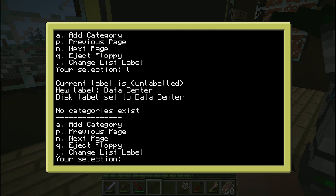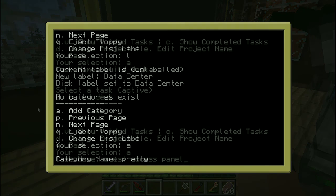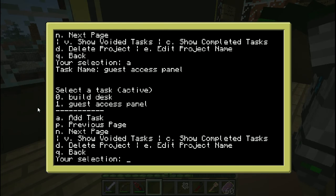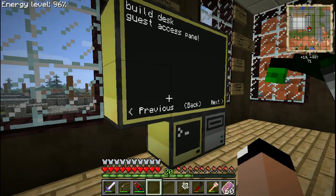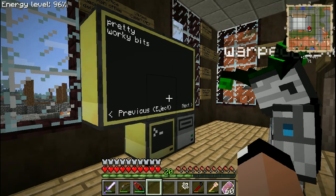And now that's set, and you can use A to add categories, and then underneath that, again, A to add projects, and then A to add tasks to each of these projects. Guest access panel. Okay. Now, just for sample's sake, I got some stuff in there. Now what? Now if you go all the way back to the categories list. Back, projects, category list. Actually, why don't you exit the terminal at this point? Type exit. No, just escape.